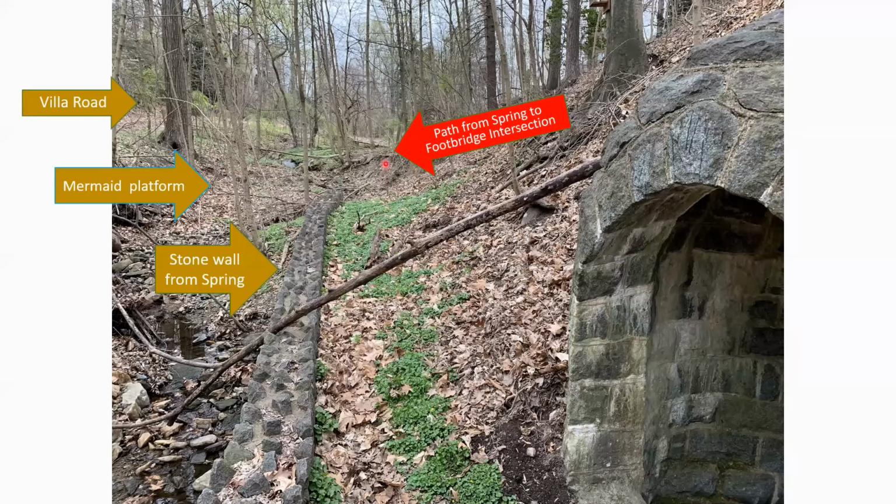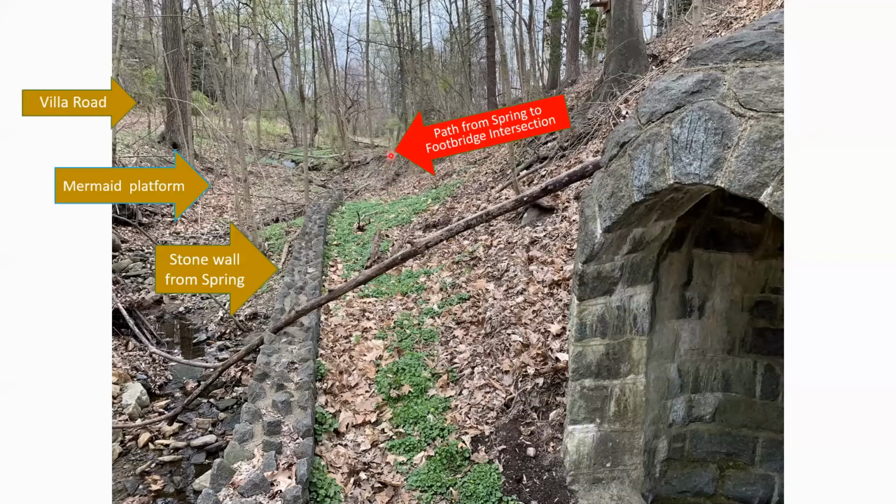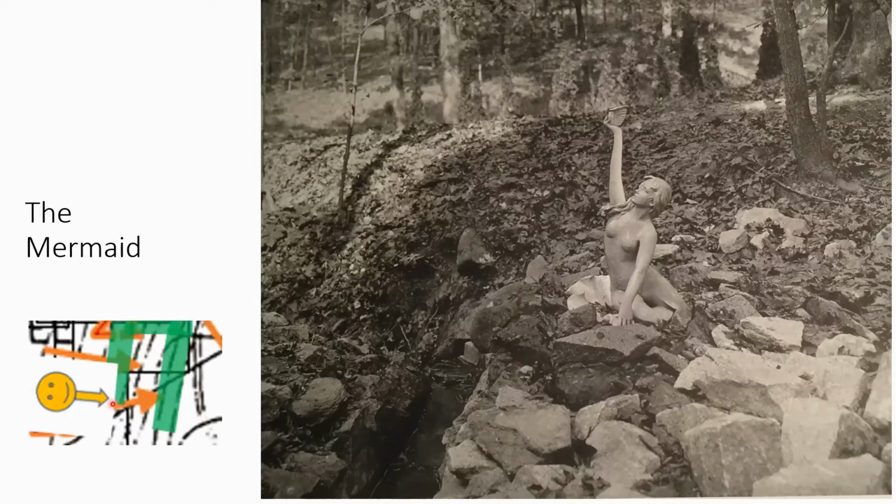Much of this path has been lost over time due to erosion from this tributary stream. If you'd walked down that path, if you continued this direction back in the day, you'd still be on this path and you could look across and you would see the mermaid. So you've got the tributary stream between the photographer and the mermaid. So the photographer is standing on this walk, the path from the spring to the footbridge intersection, looking across the stream at the mermaid.